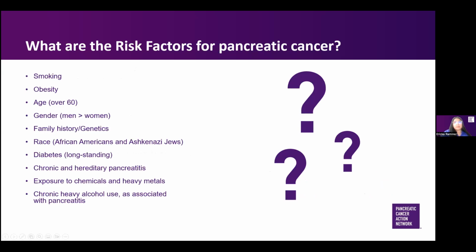Now, so what are some risk factors of pancreatic cancer? As with many other cancers, environmental and external factors also play a role in developing cancer. However, some risk factors for pancreatic cancer are smoking, obesity, age over 60, gender, more likely in men than women, family history, genetics, race, diabetes, chronic and hereditary pancreatitis, exposure to chemicals and heavy metals, and chronic heavy alcohol use as associated with pancreatitis.